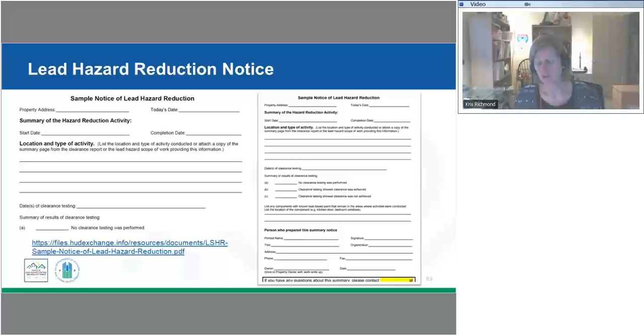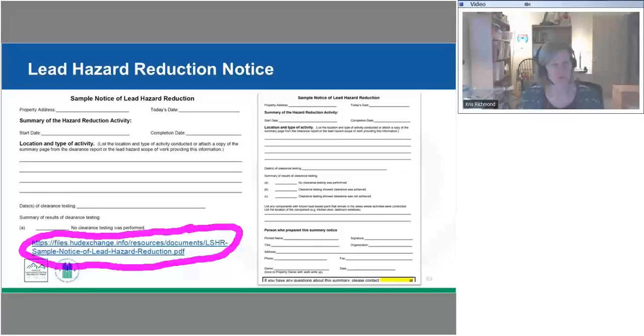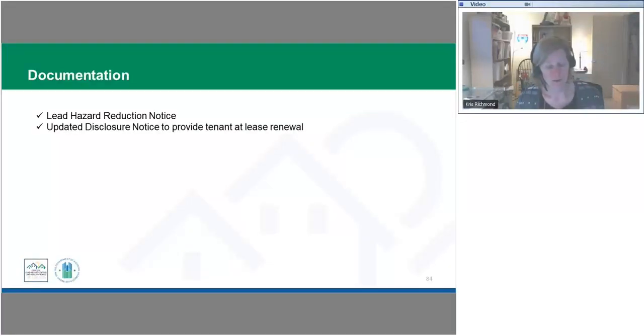So here's a sample of a notice of lead hazard reduction activity form. The sample includes all the regulatory requirements, and it has to be provided to the residents. And grantees can add more information. You can change the format, but you just can't delete any of the required items. And remember, this has to be provided within 15 days of achieving clearance for that work. There's a link here of where you can find this form if you don't already have one that you're using for your program.